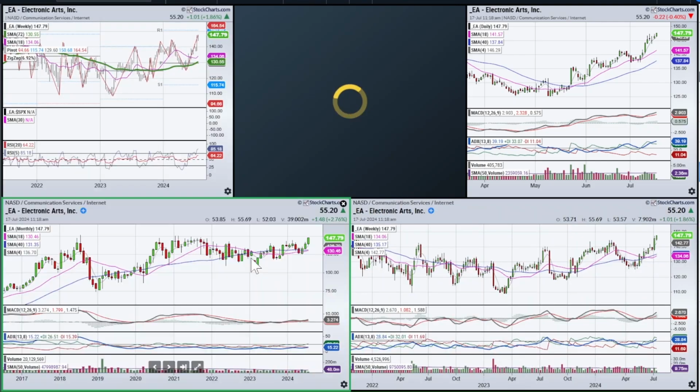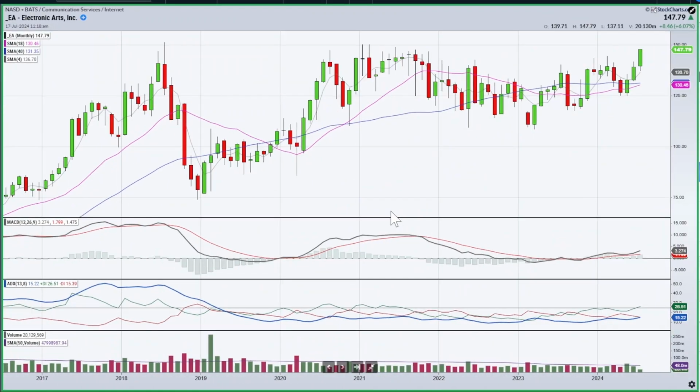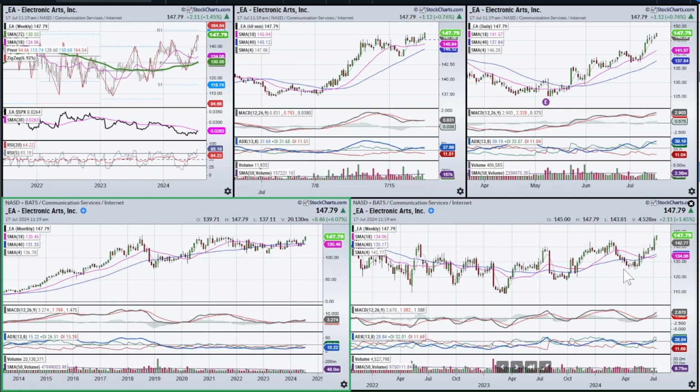Okay, let's look at something like Electronic Arts. Look at the breakout taking place. First, I want to look at the monthly because you can see how we topped out in 2001 and we formed this big sort of cupping pattern. And the MACD worked off the overbought condition, came down to 0, and now we're turning up there. And look at how green DI is crossing back above for the first time in a few years, crossing above the 25 level. Right? And now we're breaking out on a weekly chart.